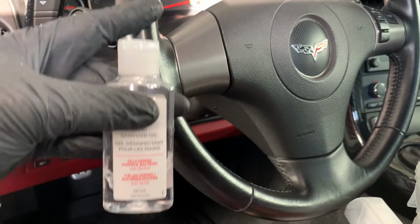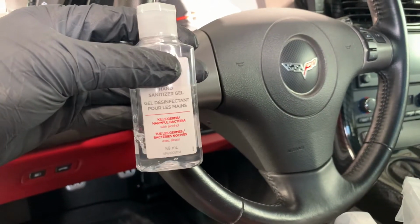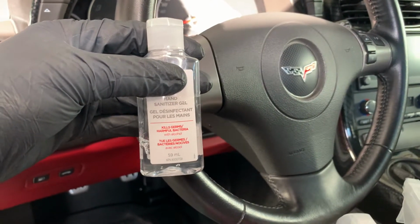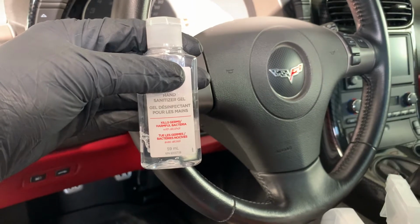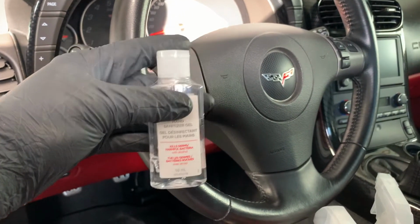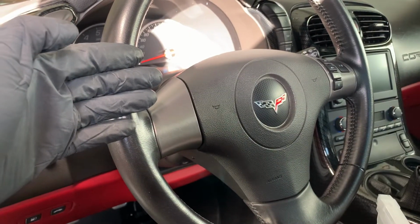So first off, your health is far more important than the quality of the leather on your steering wheel, so that is the priority. And as our behavior changes by being more diligent with using hand sanitizer, let's also see how we can adapt by protecting our leathers in our car, especially the steering wheel. It's probably best to talk about the finishing of our automotive leather.